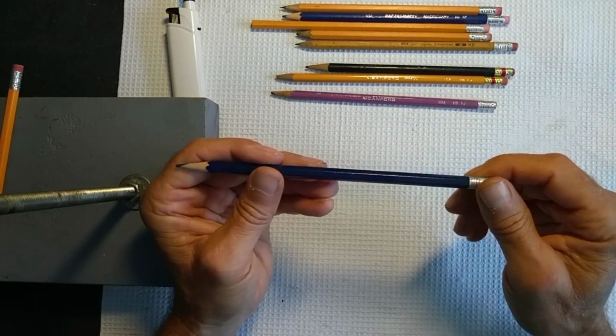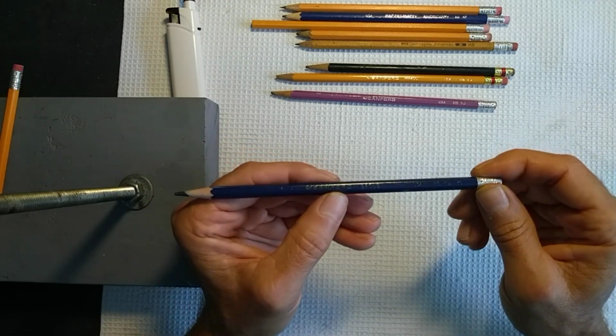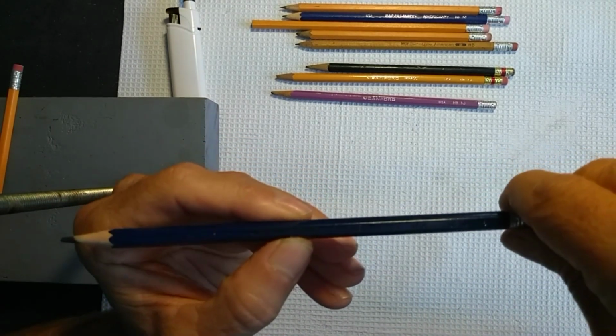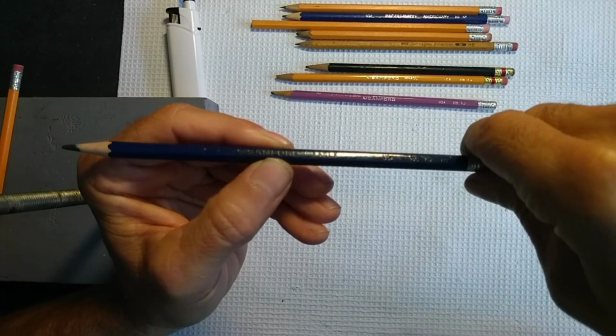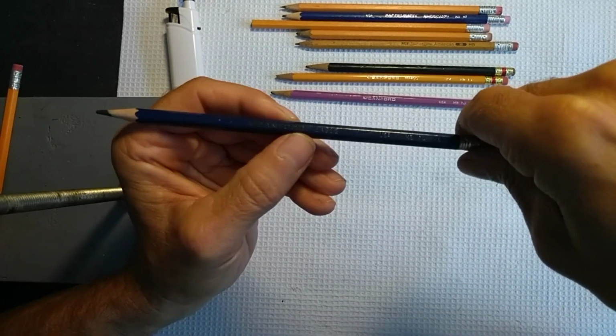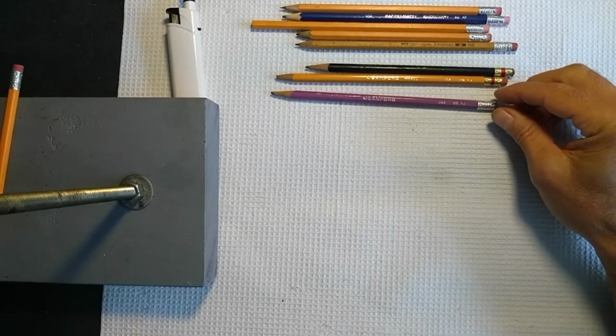And this one is a Sanford Eagle 2. Let me see if I can, okay, right here. I'm sure you can't see this on the camera, but it says Sanford Eagle USA HB number 2, just like the yellow ones.